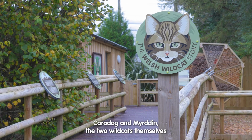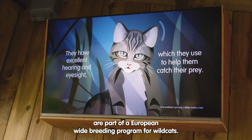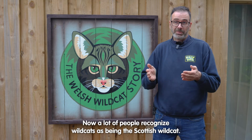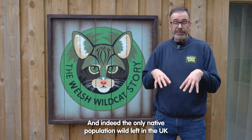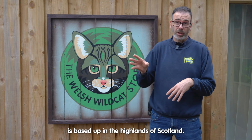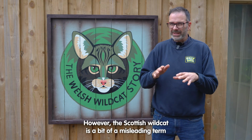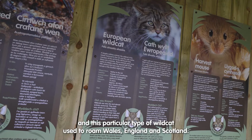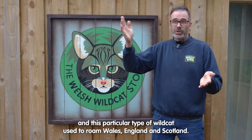Caradog and Merddin, the 2 wildcats themselves, are part of a European-wide breeding programme for wildcats. Now, a lot of people recognise wildcats as being the Scottish wildcat, and indeed the only native population wild left in the UK is based up in the Highlands of Scotland. However, the Scottish wildcat is a bit of a misleading term because wildcats are actually found all across Europe, and this particular type of wildcat used to roam Wales, England and Scotland.